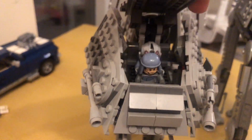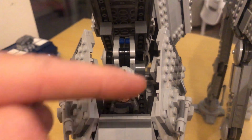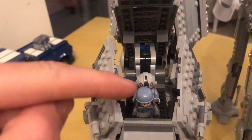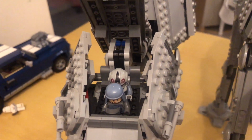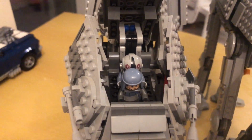So we lift this one up here, and as you can see, you can fit your driver. I've gone back to front, but don't shout at me at that one too much, please. But you can fit your driver and General Veers in there. It's a bit snug, but you can fit them in there. But obviously, that is all you can fit in there.